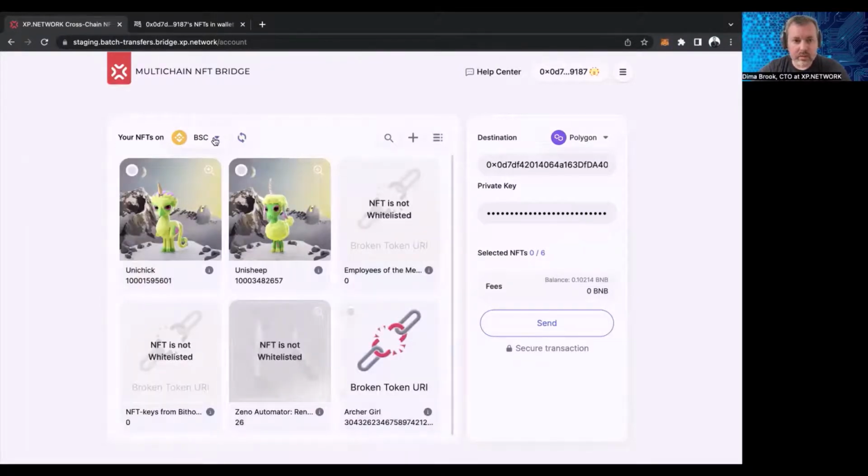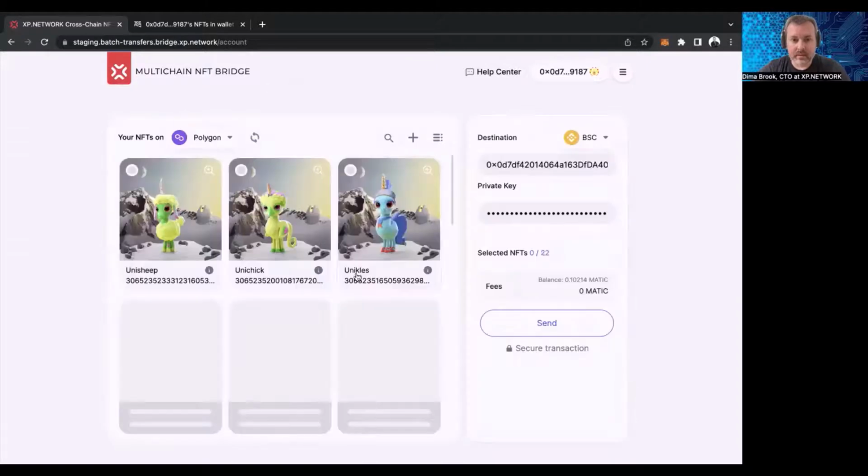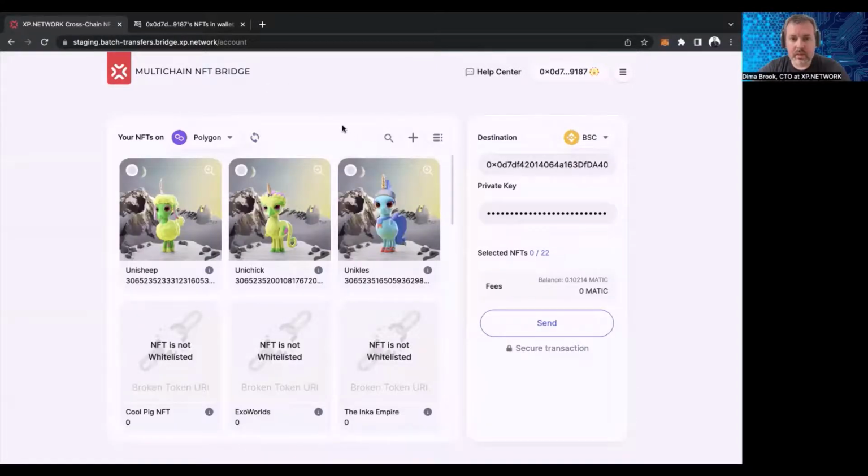But we'll do the following. We'll go to Polygon. You actually saw that the action succeeded on the chain, right? So this is just the UI. We went to Polygon and there we see that all these NFTs are there. And obviously they came in this order, like this guy came first, second, third.